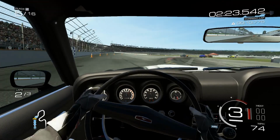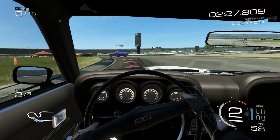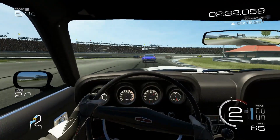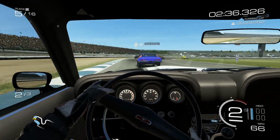So the guy's just flexing his hands down that straight. He's doing something. I'll come up a little bit around that corner. Yeah, I'm coming for you. My Ford Mustang in black. That's not the most entertaining colour, but I had to go for the black stripes. Just awesome.